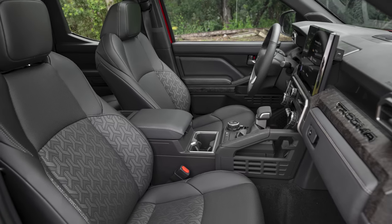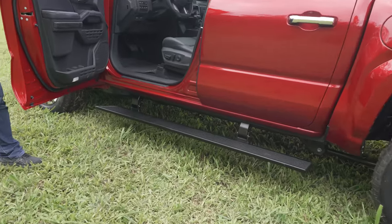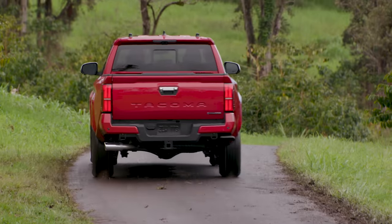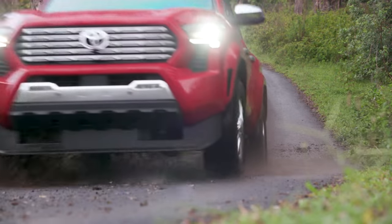On the other hand, the TRD Off-Road model is equipped with Bilstein remote reservoir monotube shocks and an optional front stabilizer bar disconnect system. The Limited models will offer more sophistication than ever before, featuring a luxurious interior and standard tech such as powered retractable side steps, head-up display, 14-inch touchscreen, JBL audio, digital rearview mirror, and a power moonroof, along with the new smooth riding adaptive variable suspension and full-time four-wheel drive on i-FORCE MAX equipped models. For additional information on the TRD Pro and Trailhunter models, be sure to utilize the chapter markers below, as we have already provided more detailed coverage on those particular models.